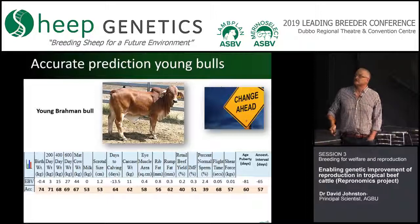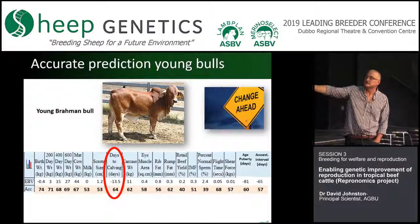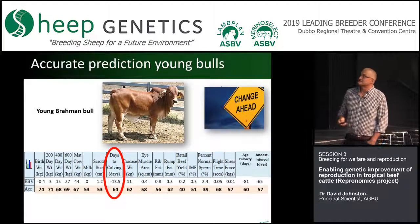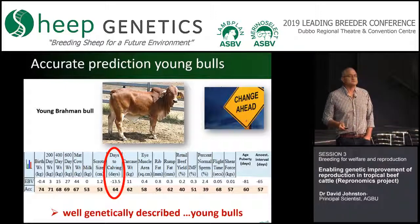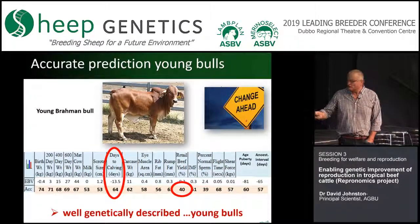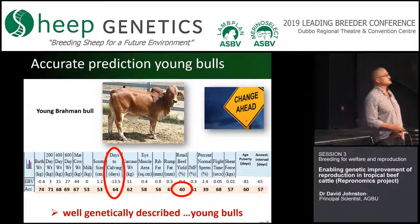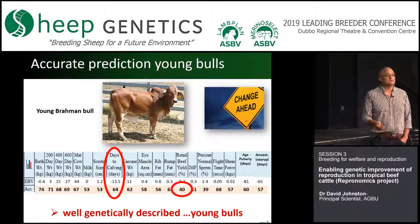And we're getting accurate predictions on young bulls. So here's one of those bulls, and you can see for days to calving, the female reproduction EBV, here's a bull that's now no daughters, no production, with a 64% accuracy, which is really key now in the north for making those selection decisions. So we can genetically describe our young bulls so much better for our commercial producers and also our seed stock. But you can also see here there's nothing magic. If you can't record the trait, then genomic selection isn't going to help you. So we have very little reference population for retail beef yield, and even with single step, that bull's only 40% accurate. So if we want to lift this, we're going to have to build our reference population for things like retail beef yield.